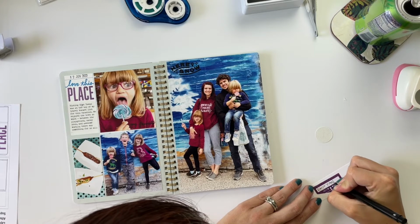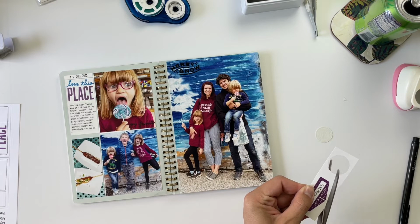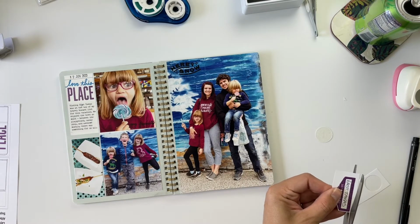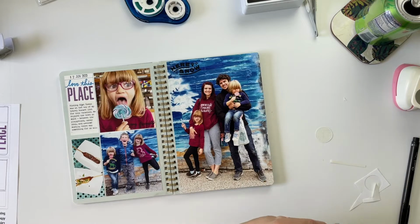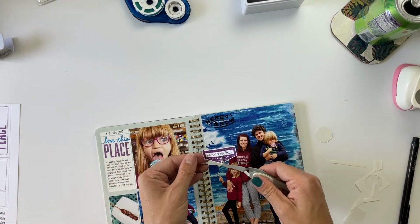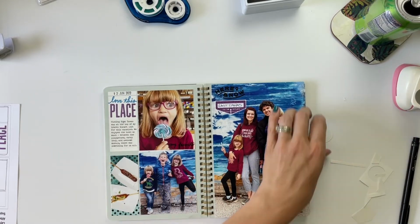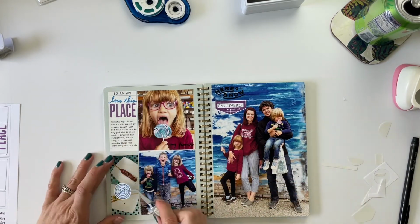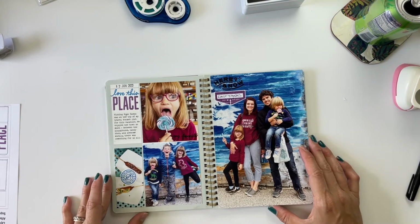And then this, I want to write in East Tawas. Okay, and we can trim this out real quick, just leaving a little bit of a white border around the outside. Like so. All right, and then we can just stick it down. All right, so this one I wanted to put right here underneath the here and now sentiment, like that. And then this one that says on my bucket list, I wanted to put in the middle of the corn dogs. There we go.